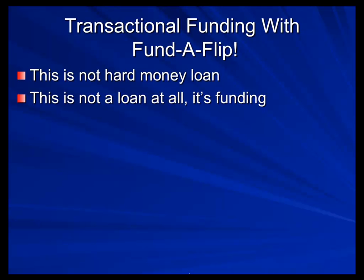It's funding. So I don't care about your credit or your income or your assets. I'm not even going to ask. And by the way, try applying for hard money and see if they ask you that stuff. Well, this isn't a loan at all. It's funding. So I don't care about any of that stuff. All that matters to me is the deal. You bring the deal, but your credit, your income, your assets, they don't matter.